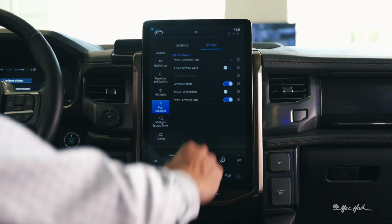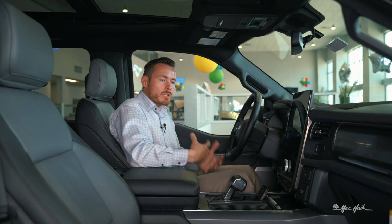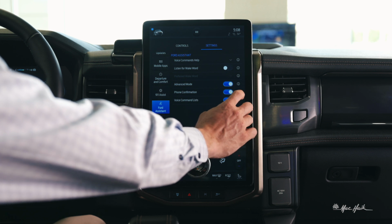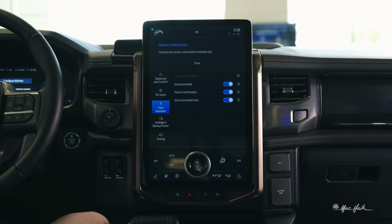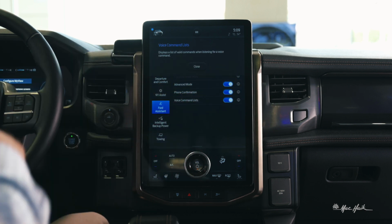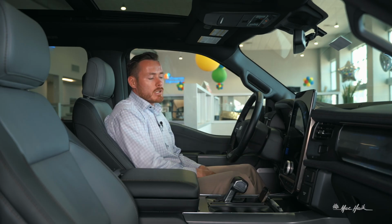You can do advanced modes, and what advanced modes are going to be is it reduces the number of voice prompts over the sync system, allows you to speak a little clearer and sooner. And then, of course, you've got the phones command. So when we're talking about phones command, it confirms that you're making a phone call. That one should definitely be enabled. And then you've got voice command list. If you want to know what that is, it displays the voice commands and the names of how you communicate with the vehicle. Intelligent power, we've touched on that.